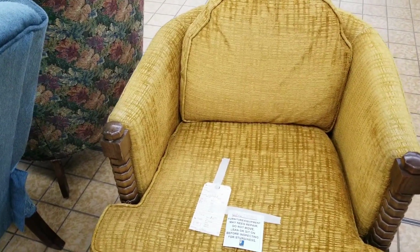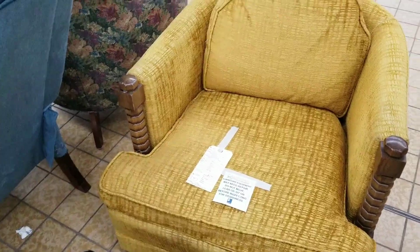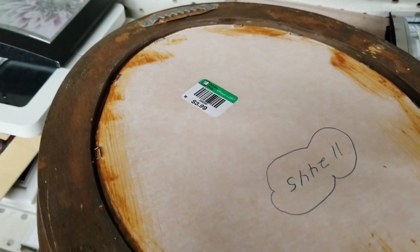I don't know what it is about this chair. Maybe it was the color, maybe it was the wood on the sides. I had to show it in this video. It did not come home with me, but I certainly did love it.